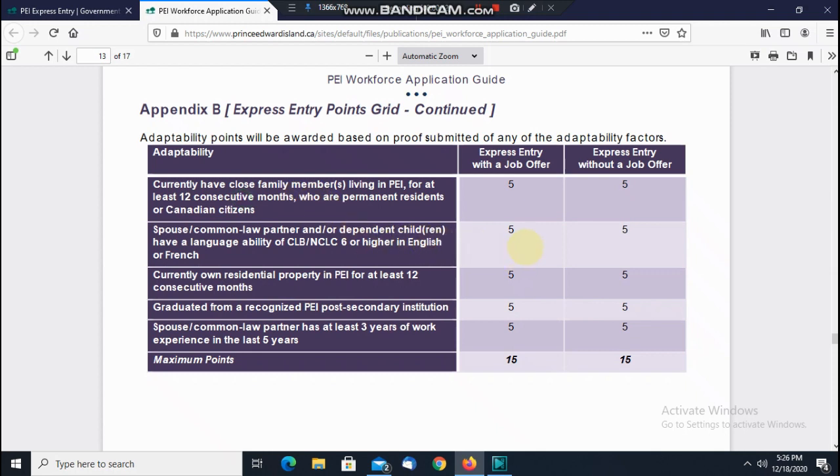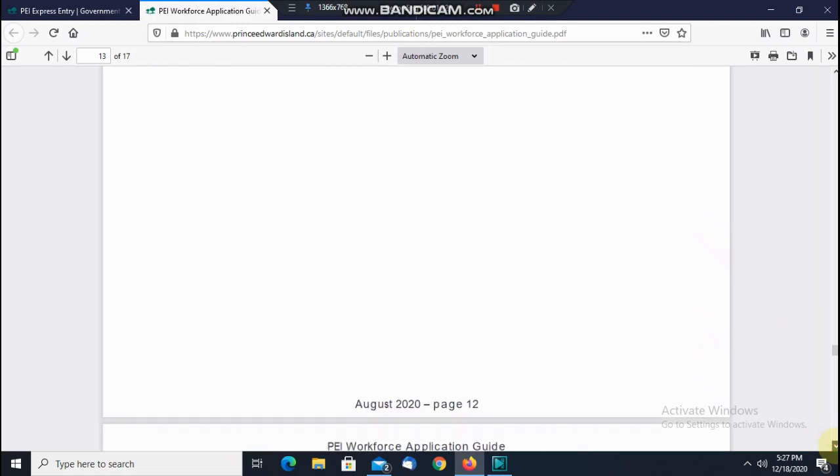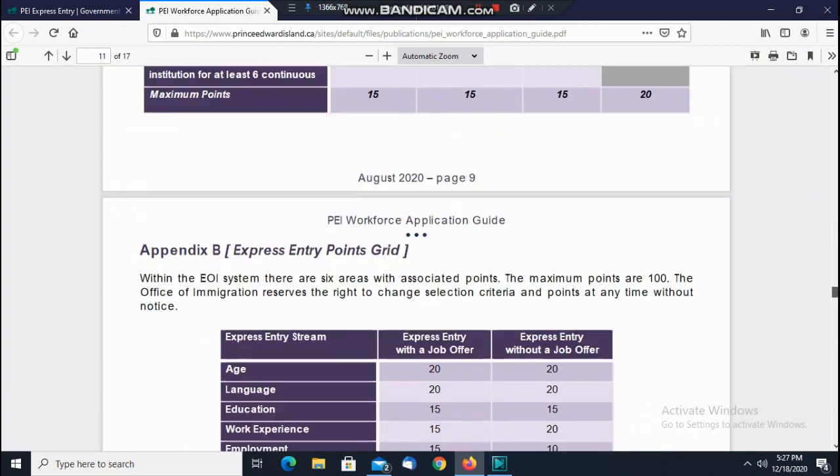And if your spouse is coming with you, you will get 5 points if he has CLB 6 or higher in English, and he has experience within the last 5 years, 3 years, so you get the 5 points. So here you can get a maximum of 10 points if you are going with your spouse. If you are not going with a spouse and you are applying alone, this is also 0, no points here. I tell you all the things in detail.